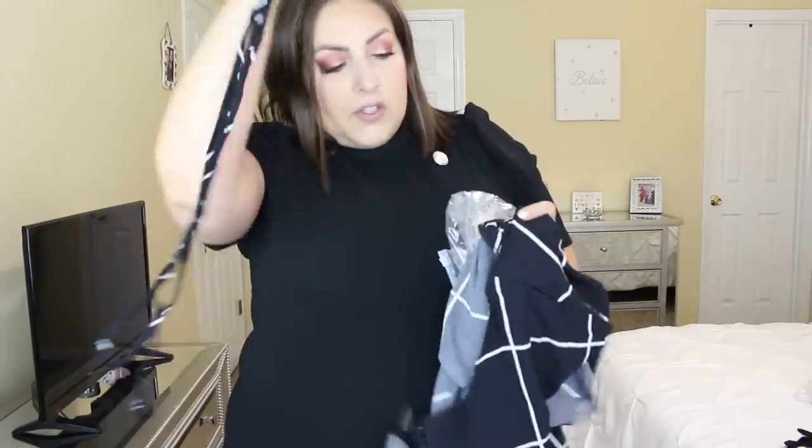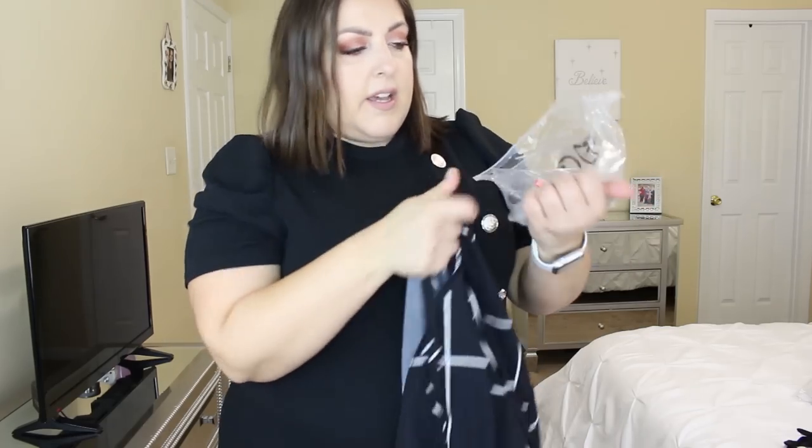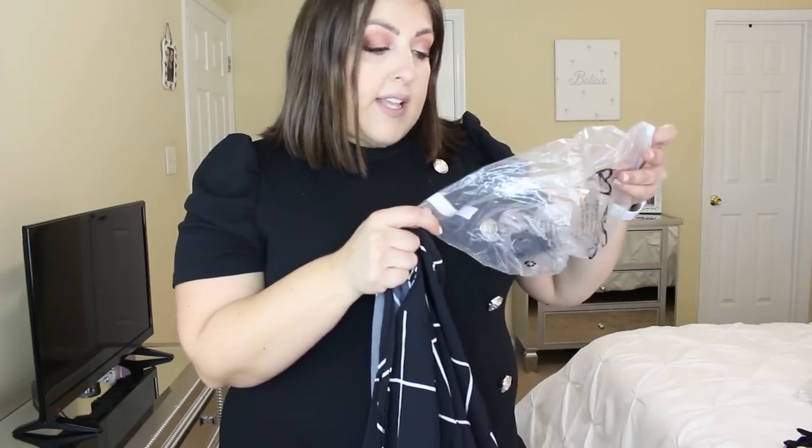Next one, I love this print. It also comes with a little belt. Let's just look on the bag, shall we? It's a 4XL. Oh, I'm about to sneeze. Hold on. So this is what it looks like. It has the big flowy, billowy sleeves, which I have really been loving lately.